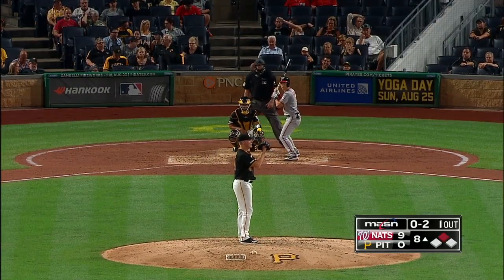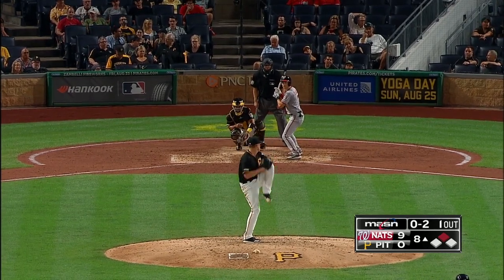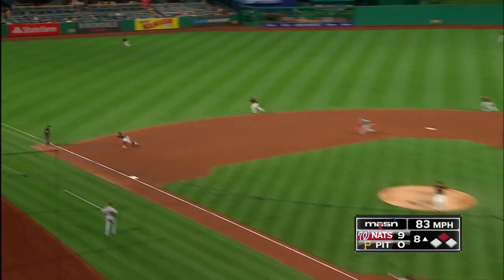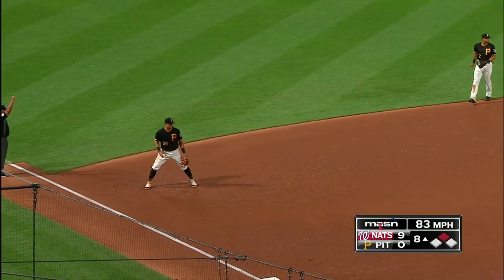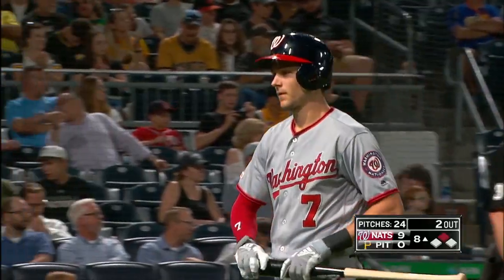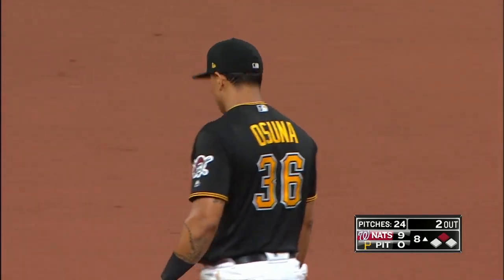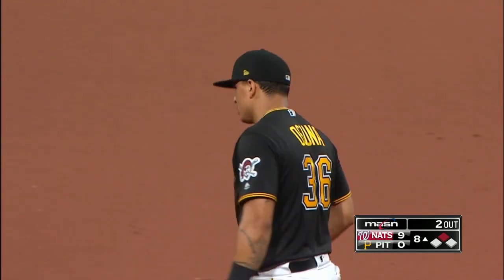Well, the Nats are back at it again tonight. 0-2 to Turner. That's a front door breaking ball, hammered to third and picked off by Osuna. 2 down. Some hard hit pelotas this inning. Yeah, baseballs too.